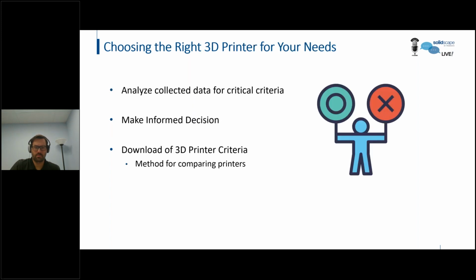And you saw that earlier with the growth of the file and everything else. Now, we all know this statement that I'm going to make to be absolutely true, and that is time is money. So in order for you to spend your money wisely, you have to collect your data for critical criteria and make an informed decision on what you're going to buy.